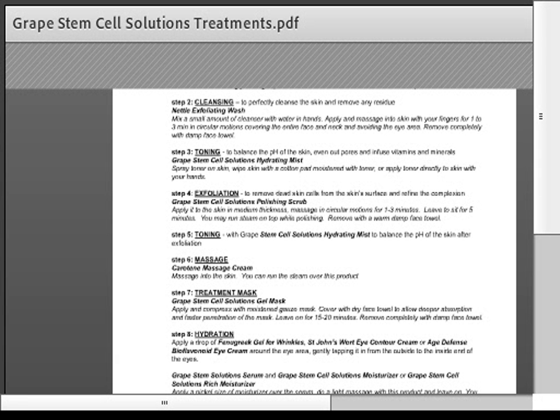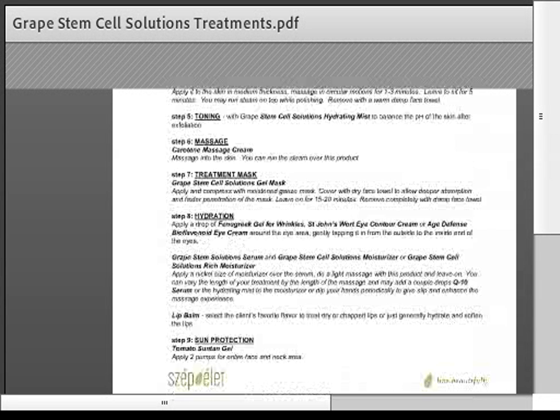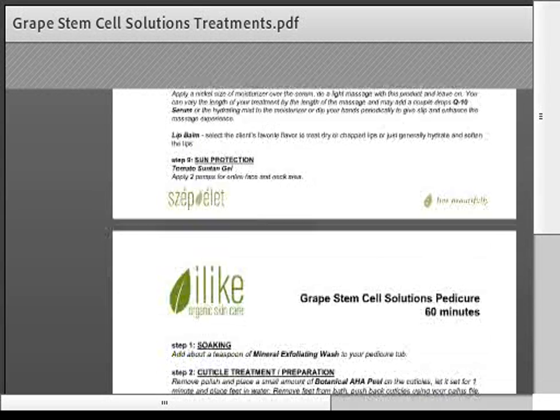And the sun protection is, of course, to help prevent against UV damage, and this is a very, very important step. Tomato suntan lotion would be your sun protection, and it is a cream gel formula, so it actually spreads very nicely and evenly over the moisturizer and has a matte finish, so it doesn't feel heavy or greasy. And it is an equivalent to an SPF 15 with a physical titanium block that will also assist with protecting against UVA and UVB damage.